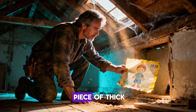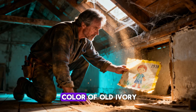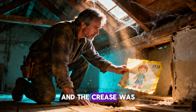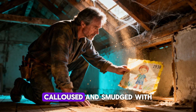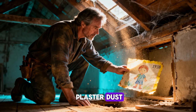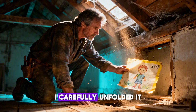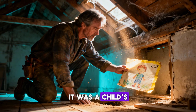It was a single piece of thick, pulpy artist's paper, yellowed with age to the color of old ivory. It had been folded in half, and the crease was so deep it was almost worn through. My hands, calloused and smudged with plaster dust, felt clumsy holding something so delicate. I carefully unfolded it. My breath caught in my throat. It was a child's drawing.